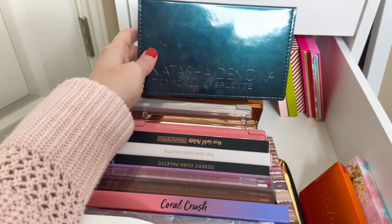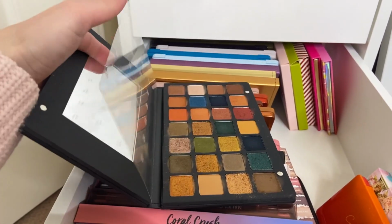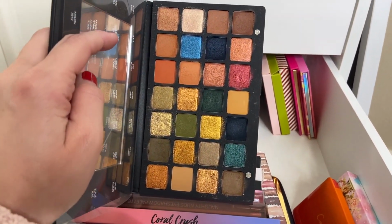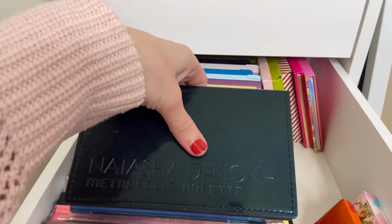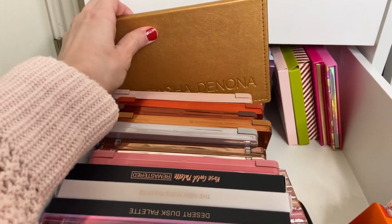This palette was so good. I don't ever see myself parting with this one. And it's kind of like the midi palettes. It's got the smaller pan sizes, but this one's got a lot of shades, and they're just so good. Every time I use it, I'm just blown away. So this one was standout for me. I hope she does more of these. I know it was a holiday palette, but anyways.